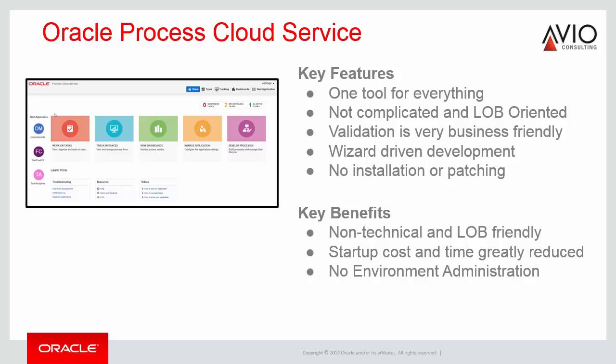The traditional IT infrastructure and software licenses, those are gone. I don't know if you run into it, but I run into it regularly. The time and the cost it takes IT to get environments up and running and patched, that's eliminated. And with PCS, business doesn't have to wait for that. Business is immediately productive with PCS. So we'll jump over and we'll answer your questions.